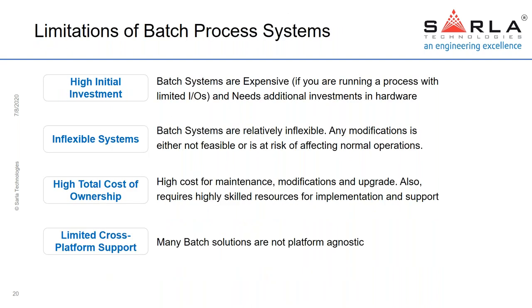But over the years, when these batch softwares were used, definitely we have seen so much feedback that they are very high in initial investment. So, the license cost that runs, and these batch systems are expensive and need additional investment in terms of hardware. There are a lot of recurring costs also, that you need to maintain the license, you need to upgrade it. And then the overall cost of ownership really increases.